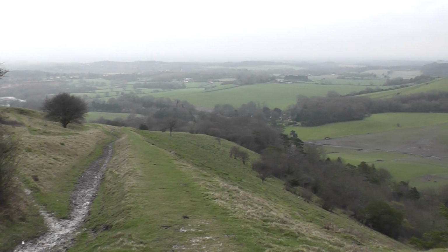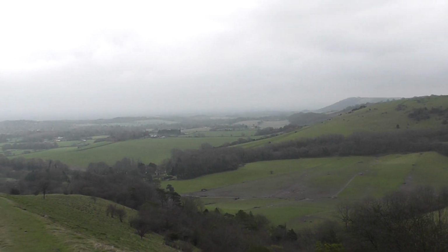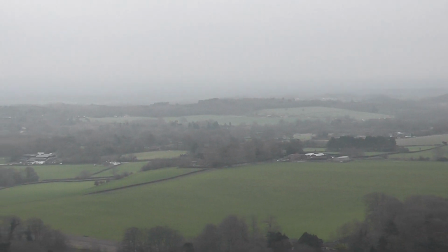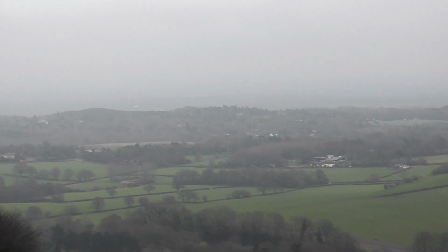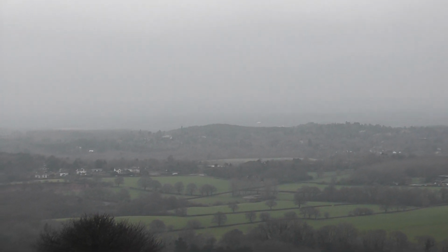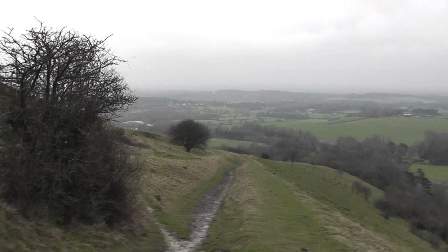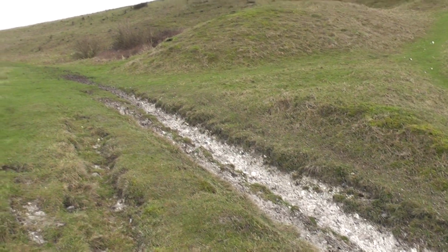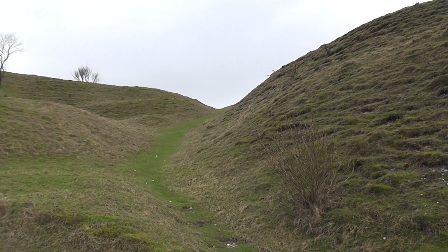Okay, this is the view from point 51 in the text. Delightful. And although it's not very clear, in the distance there, the sea is evident. That'll be Bognor and Littlehampton, presumably. Anyway, as it says in point 51, instead of following the white brick road, we turn right here up between these hummocks.